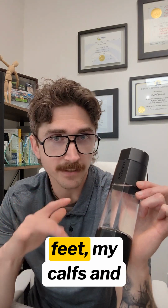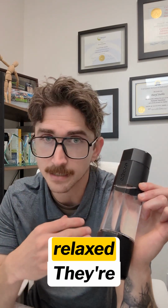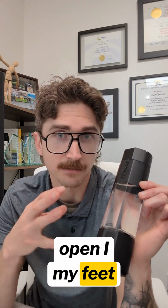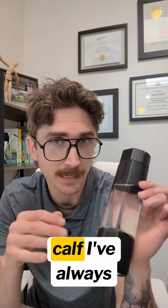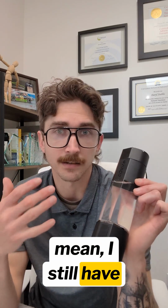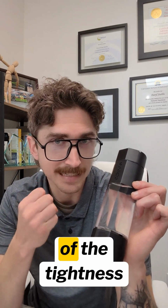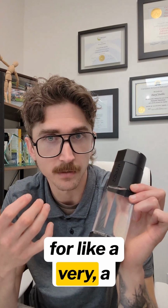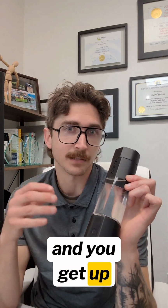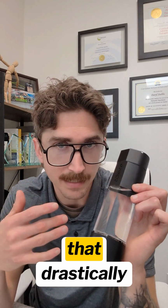I've noticed that my feet, my calves, and my hips are drastically more relaxed. They're quite a bit more open. My feet don't feel like they are in a tight shoe anymore. Same thing with my calf. I've always had tight calves. I mean, I still have a little bit of tight calves, but I don't feel that restriction of the tightness. If you're sitting in a weird position for a while, and you get up and you kind of feel like the Tin Man for the first 10, 15 steps, I've noticed that drastically down.